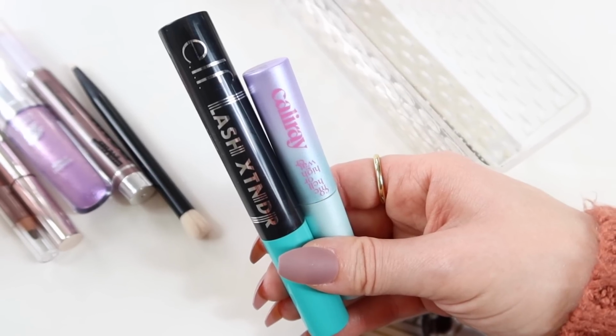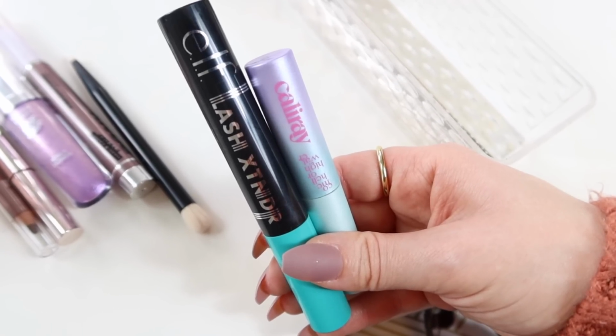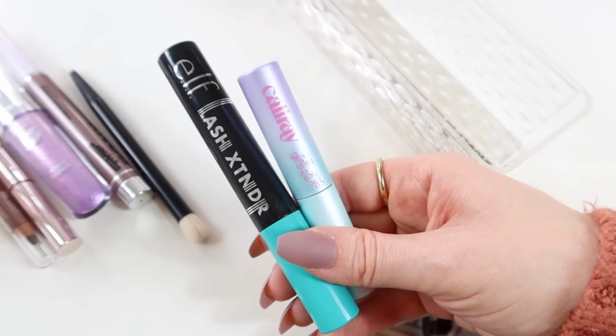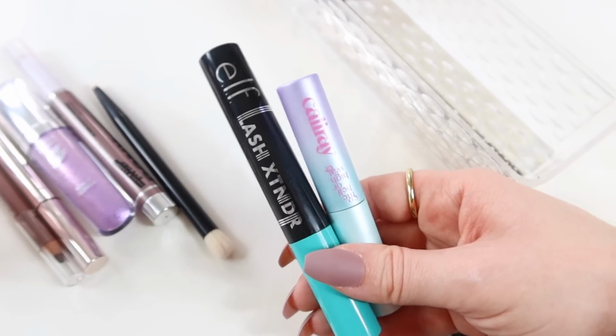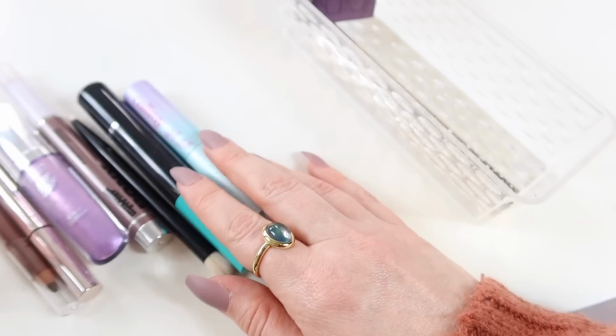Lash Extender in brown and the Cali Ray Come Hell or High Water in black. And I really like both of these. They're so easy to remove. They don't flake, they don't smudge, they look beautiful on the lashes. It's everything I could want in a mascara. Loving both of those right now.